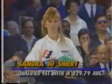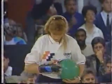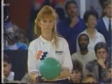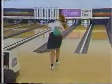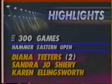She'll be more direct, similar to Jill Albrecht's game, but maybe not as strong a release as Jill. Not nearly as many revolutions. No, but she gets the job done. When she's got perfect timing, she just gets the job done. Well, she likes to bowl a certain way. As you see, she also had 300 this week along with Karen. And she does it very, very well.